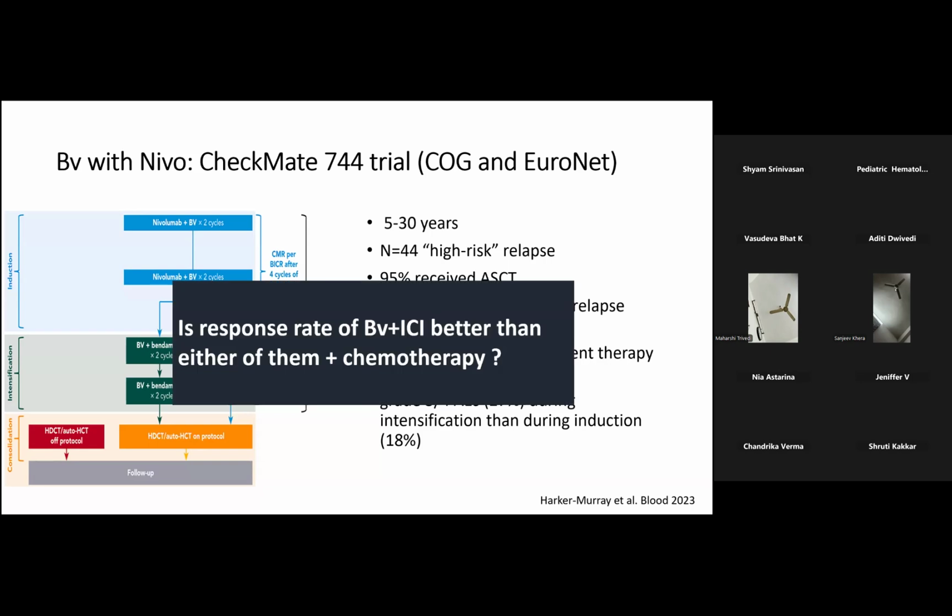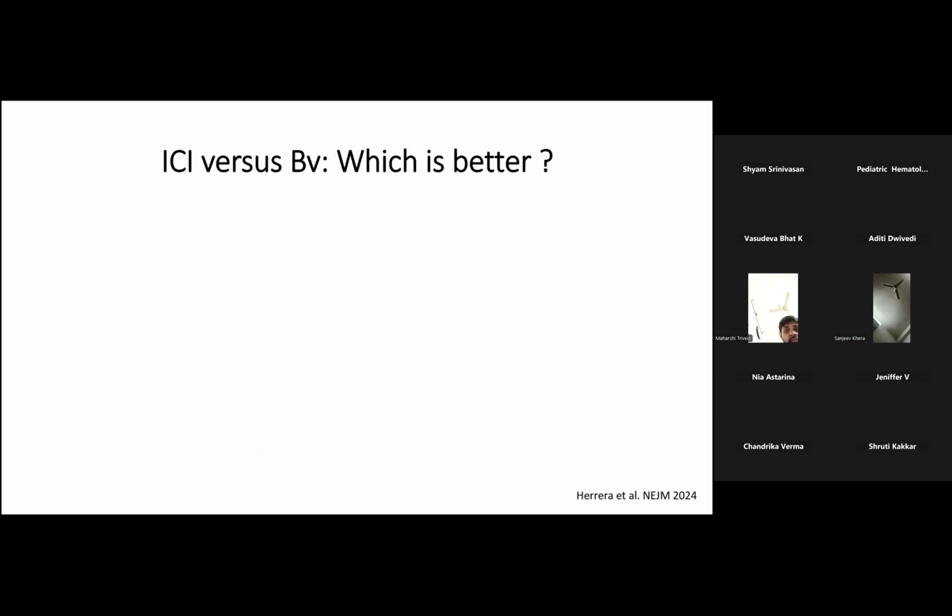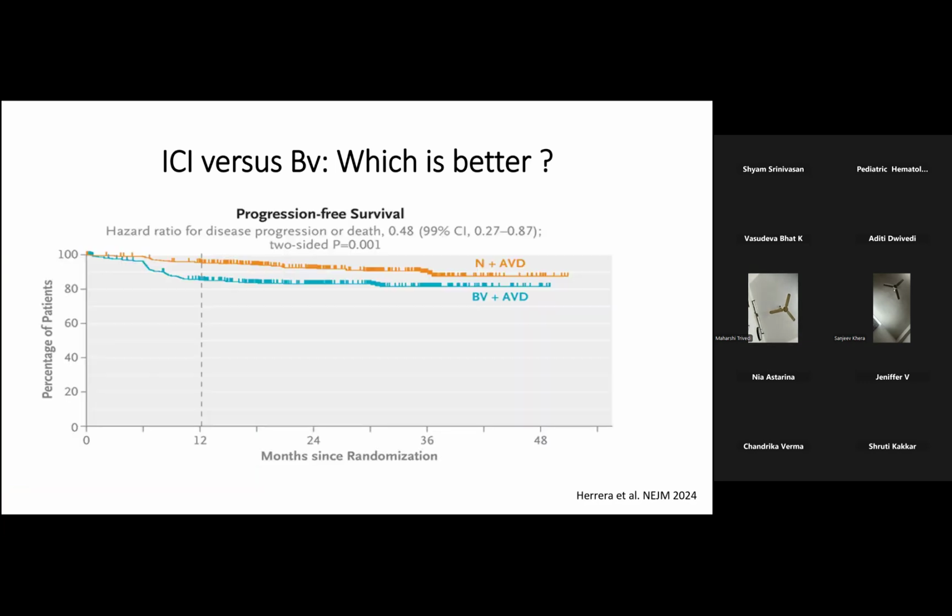So the question to me is, is the response rate of brentuximab and immune checkpoint better than either of them, as I showed you previously with chemotherapy alone? Because if you use immune checkpoint with chemotherapy, your standard salvage chemotherapy, your remission rates are still 90-95%, as I showed you in the previous slide. So I did speak about each of these separately, but which is better? All of you would have read the most recent NEJM publication. Again, this is not in the relapsed refractory setting. It was used in the upfront setting. And clearly, when nivolumab was added to AVD, it outperformed brentuximab with AVD in the frontline setting.